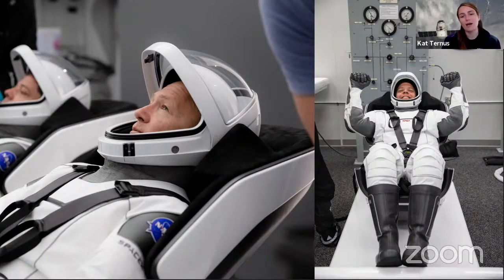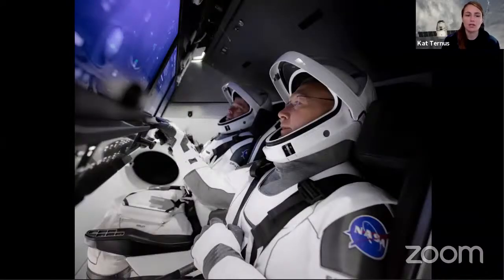Also, it's designed to work really well with the Dragon spacecraft itself. So you can see here how the helmets fit very well inside the chairs, and it is very snug around the suit itself. It's custom fitted to each astronaut. The older suits were kind of a small, medium, large deal. This actually is fitted to the astronaut, so each one will get something unique to them. It is also all in one piece.